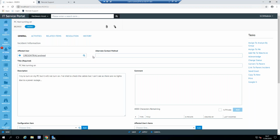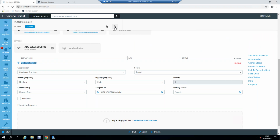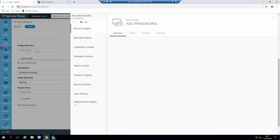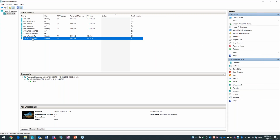All right. Now from a customer, a client perspective or a PC perspective, I've added this configuration item. The particular configuration item is a computer that I've added in here. Now again, under remote, I can actually see this has been added as a device, and I can see the relationship is the affected device. By clicking on that device, I can get some insight into what's going on with that particular machine. And it's saying it's unavailable. Let me make sure this machine is actually up and running.